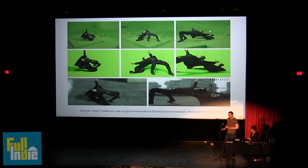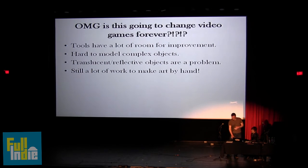So yeah, that's all of the models that were either built by hand or found. Some might be wondering if this is going to completely change how video games are made. The short answer is no. The tools are still a long ways off. It's amazing what you can do already, but there's a lot of room for improvement, and they require a certain amount of finesse to really get good results.